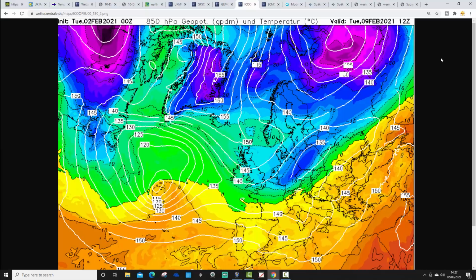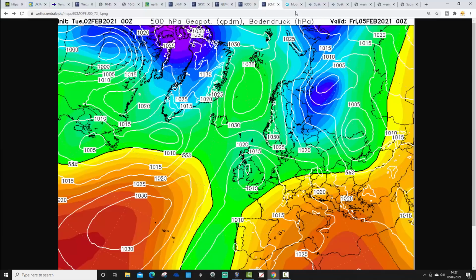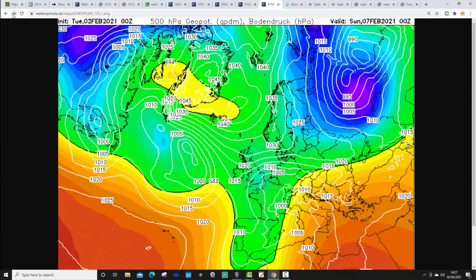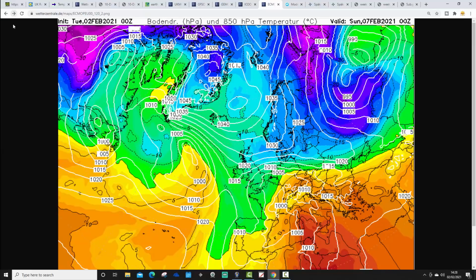So the ICON is very, very cold, starting at the weekend and intensifying into next week. And then the ECMWF also has that low pressure over top of the country on Friday. Still hanging around at midnight on Saturday, but eventually slips away to the south. In come the easterly winds from Saturday through to Sunday. We start to bring bitterly cold air in from the east.